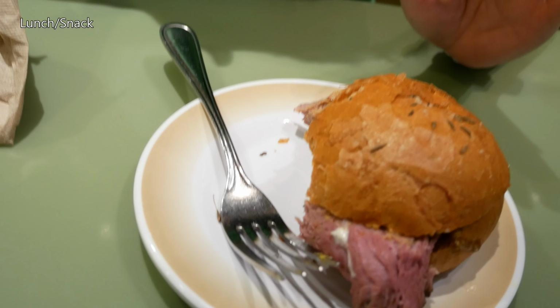The beef is tender. Really good. I like it a lot.